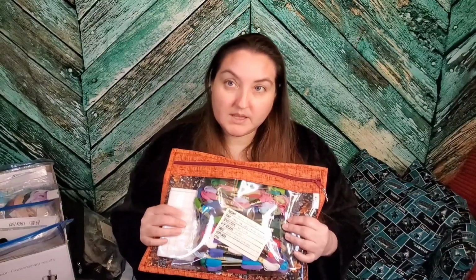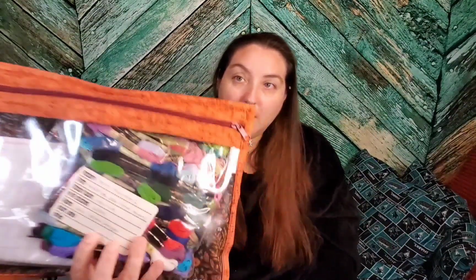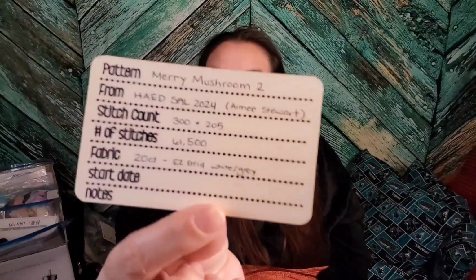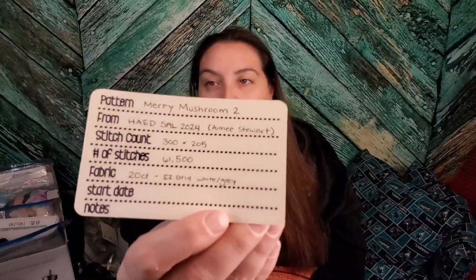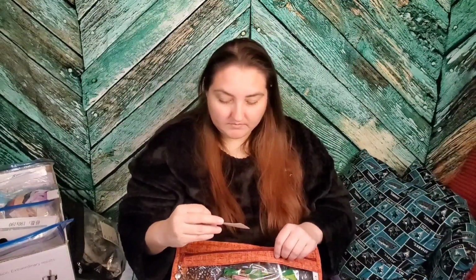Let's see here. This one is the Heeere SAL for 2024, which is no longer available if you didn't know about it before now. But I will be doing Merry Mushroom 2. It's the image that spoke to me the most. And here's my new floss or WIP cards that I made with my Cricut. Because when I start writing really sloppy, and I don't have the patience to make a million WIP cards. So I made some new WIP cards, and yeah, Merry Mushroom 2.